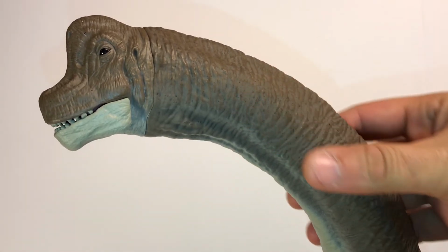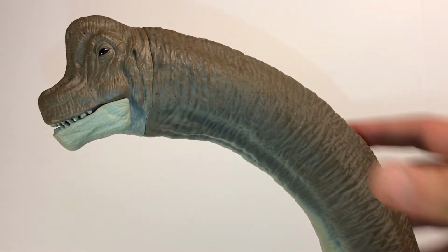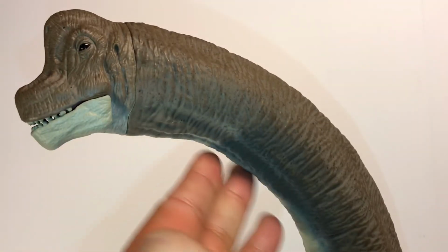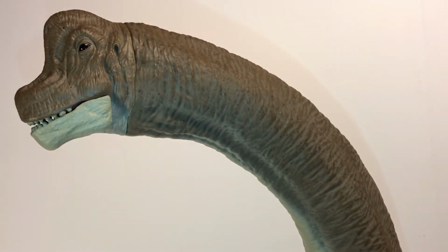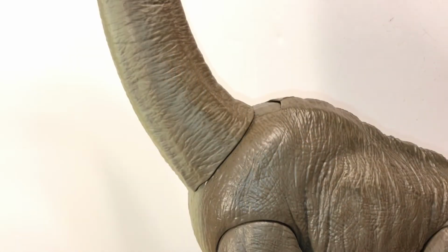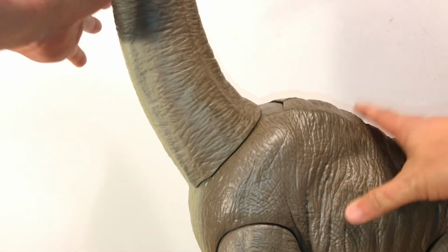It's mostly just a wrinkly look going all the way down from the head to the tip of the tail. And the main body coloration is just a dark brown color with a little bit of white coloration that starts in the mouth, going all the way down the base of the neck all the way down to the stomach area. Now there is some articulation at the base of the neck right here. It moves up about that far.